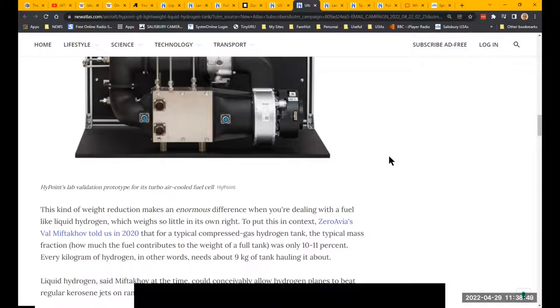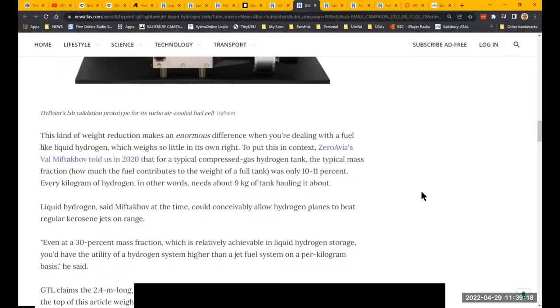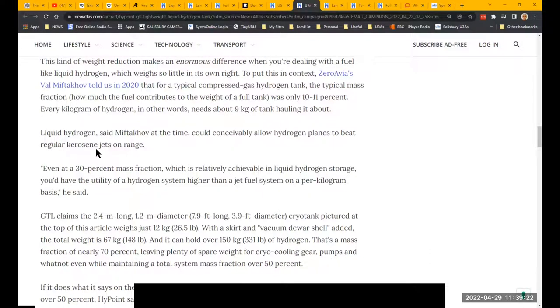So the weight reduction would make an enormous difference when dealing with fuel like liquid hydrogen, which weighs so little in its own right. To put this into context, ZeroAvia told us in 2020 that for a typical compressed gas hydrogen tank, the typical mass fraction was 10 to 11%. Every kilogram of hydrogen, in other words, needs 9 kilograms of tank. But presumably this system doesn't need that much. It could allow hydrogen planes to beat regular kerosene jets on range, even at a 30% mass fraction, which is relatively achievable. You have the utility of a hydrogen system higher than a jet fuel system on a per kilogram basis. So there you are, you see.